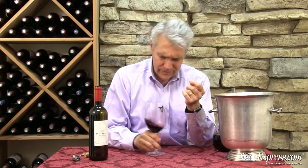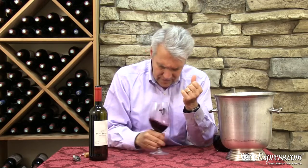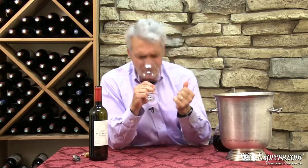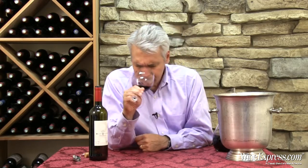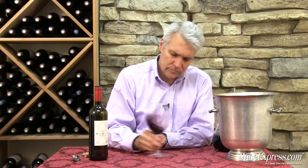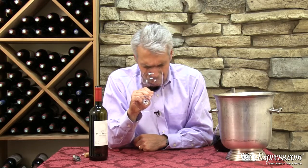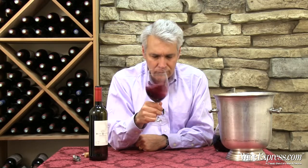And noses. It's really nice. I actually get cassis on this. Cassis, cherry. Getting some leathery notes, a little bit of anise, licorice. Yeah, a lot of nice black fruit, like plums also. Really kind of a rich nose. Let's try.